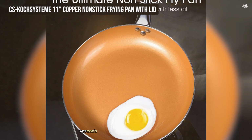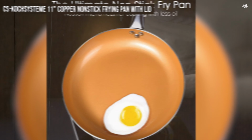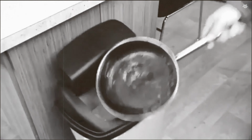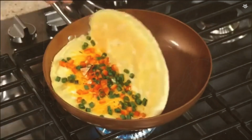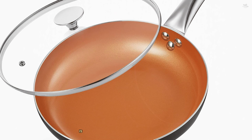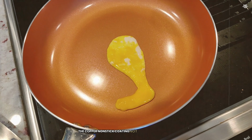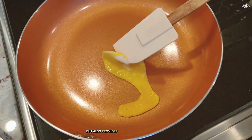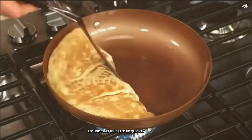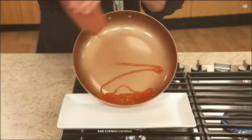7. CS-KOCHSYSTEME 11 Copper Nonstick Frying Pan with Lid. The CS-KOCHSYSTEME 11 Copper Nonstick Frying Pan with Lid is a beautiful and functional addition to any kitchen. The copper nonstick coating not only looks stunning, but also provides excellent heat distribution. During my tests, I found that it heated up quickly and evenly, which is crucial for achieving perfect sears on meats and even browning on pancakes.